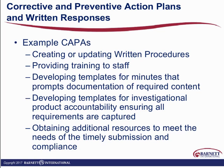Example CAPAs, corrective and preventive actions. Creating or updating written procedures is a possibility. So either creating a new SOP or updating one. Providing training to the staff. And training is usually not enough. We say training, but it's usually something else that has to go along with the training.